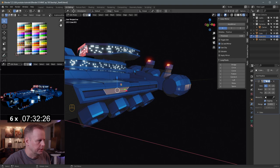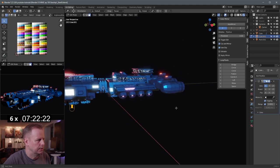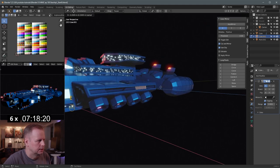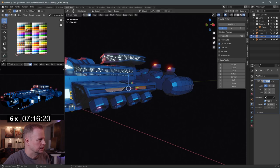Maybe we'll do one of these. Heat to extrude. Pink. Why though? Why would it be like that? You always have to know why. There has to be a reason. G.